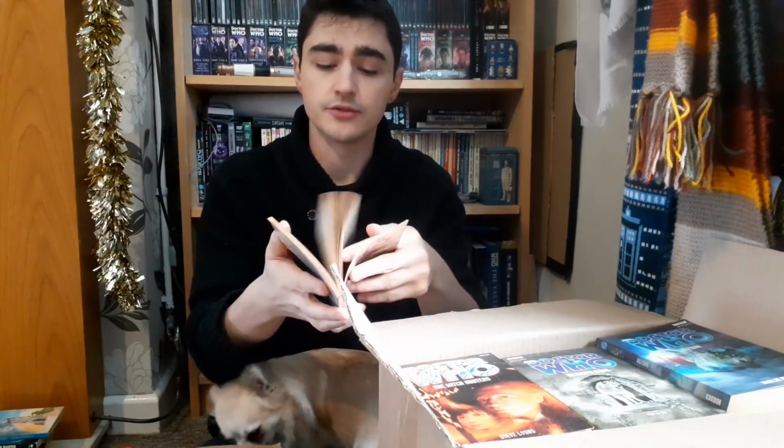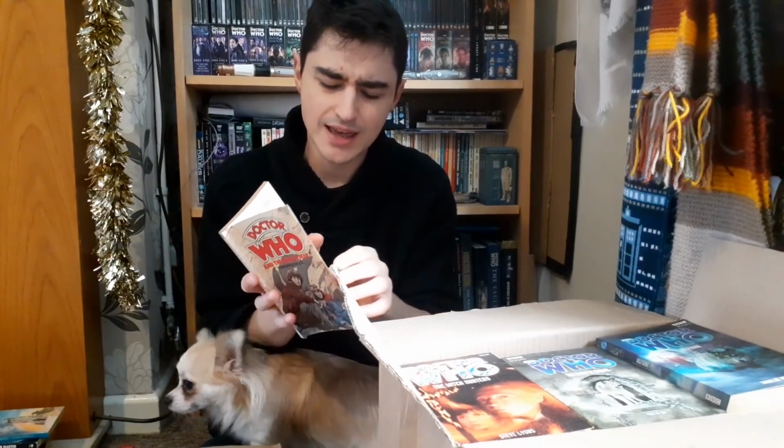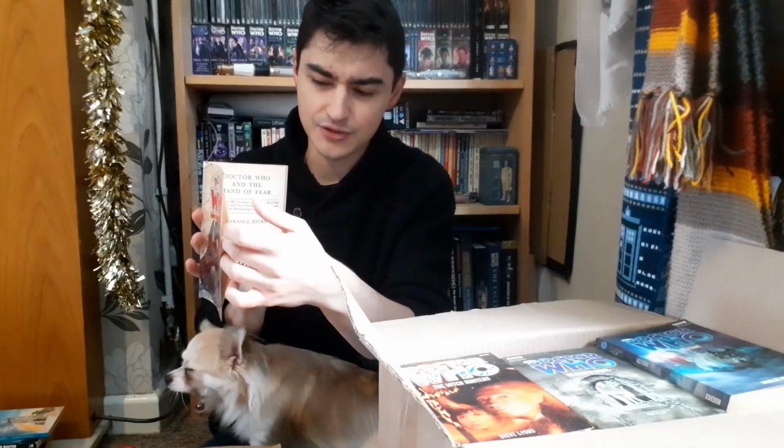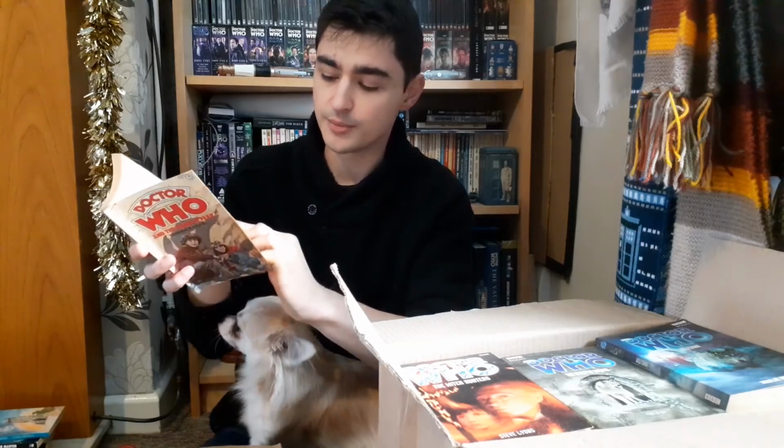Like the pages and stuff are all fine, and it's just the cover's a bit tatty. And where they've obviously either stuck it once and then stuck it again, the inside cover's very sticky, so this front page seems to stick, and you can feel it. It's all a bit tacky around there.